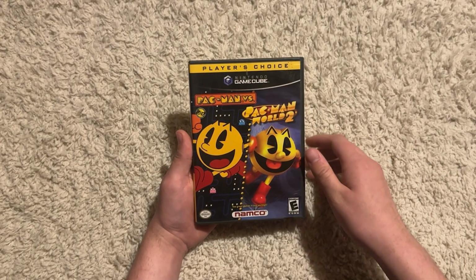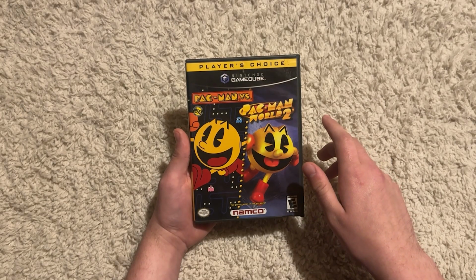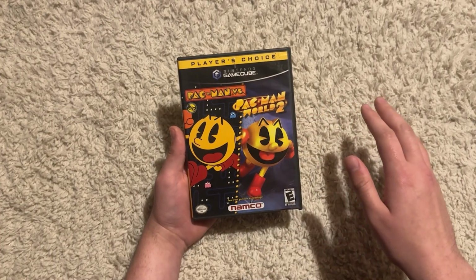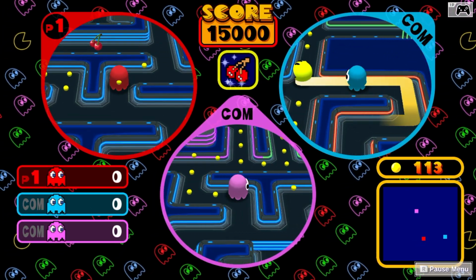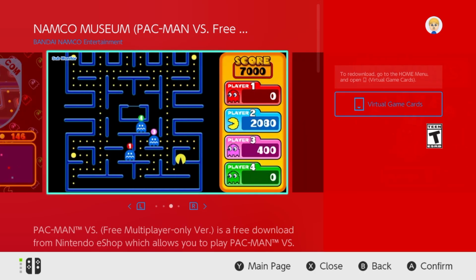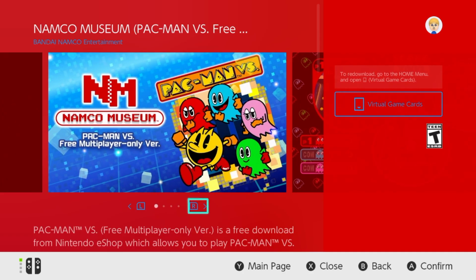It's a multiplayer game where one player controls Pac-Man while the other players are the ghosts. On the GameCube, it uses the Game Boy Advance link cables and allows the player to control Pac-Man on the Game Boy Advance. For the Switch version of the game, you need to have another Nintendo Switch system to control Pac-Man on. Luckily, they offer a free download on the eShop for people that don't own the full game, just so you don't have to buy 2 copies.